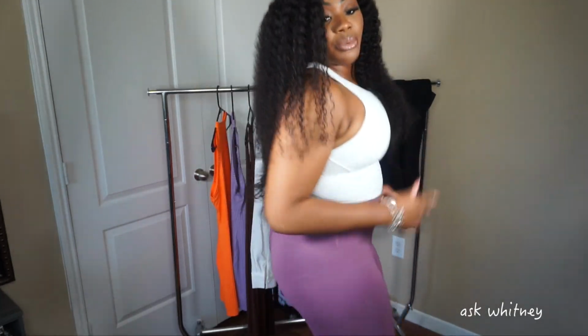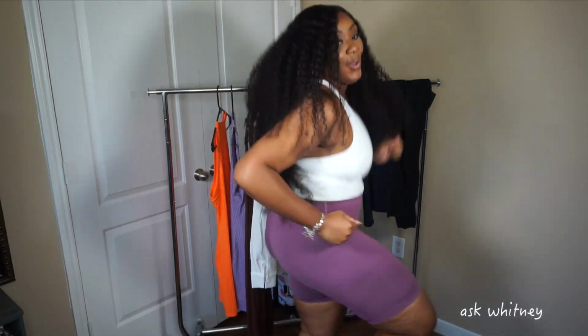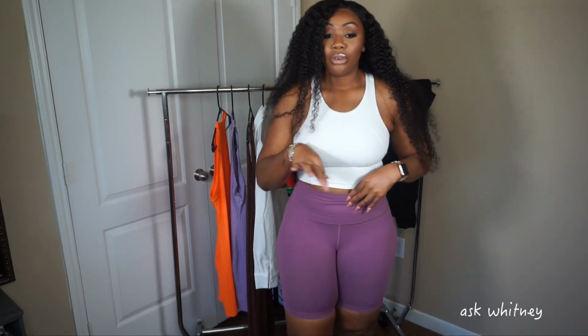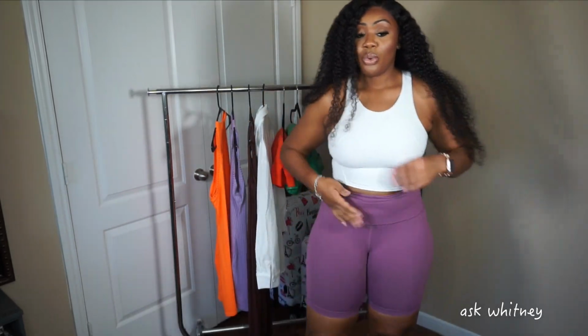Let's do our little run test to see what the shorts are gonna do. I feel like they stayed in place. They did not move, which is a big thing because if it was like the leggings where it's looser here, they definitely would slide down. Yet again, you do get the drawstring. I feel like for this, I really don't even need to use it.